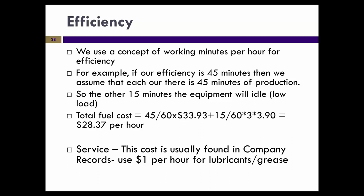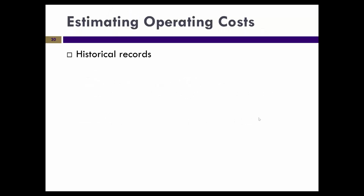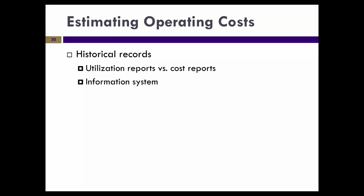And if we do all of that, then we can start to put our two costs together. The first cost that we had was equipment ownership. That was $38.12 an hour. Our maintenance and repair fuel service is $33.12 an hour, giving us a total hourly ownership and operating cost of $71.24 an hour.